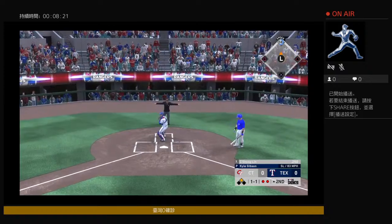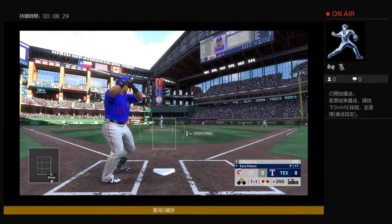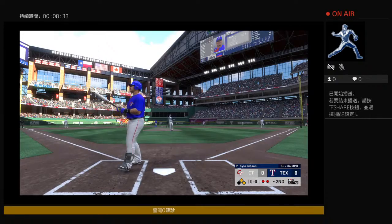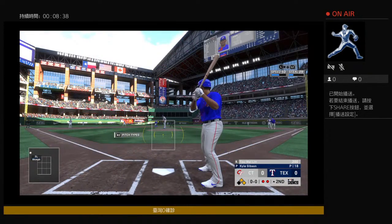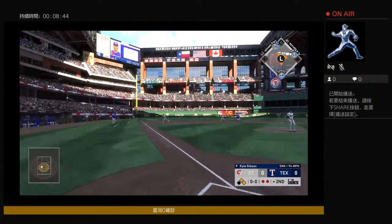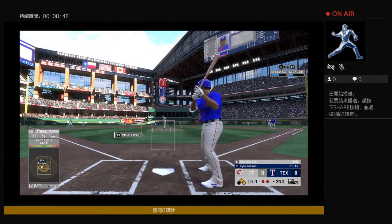In the dirt here. Good job keeping it close as the count goes to 1-1. And look out as that one ran in and got him. Striding into the box, Lynn. 2s all over the place. 2 on, 2 out, and of course here in inning number 2. Drilled down the line. This gets foul. It's 0-1. No score here as we play inning number 2.